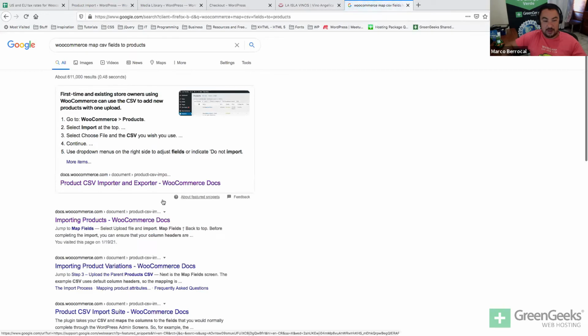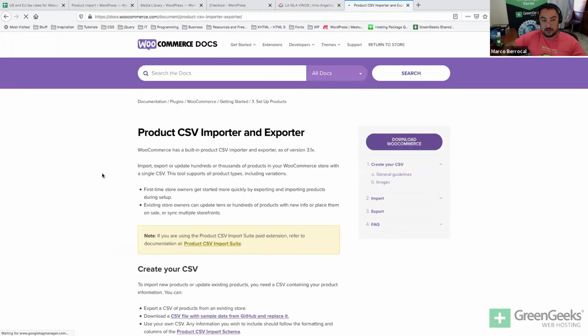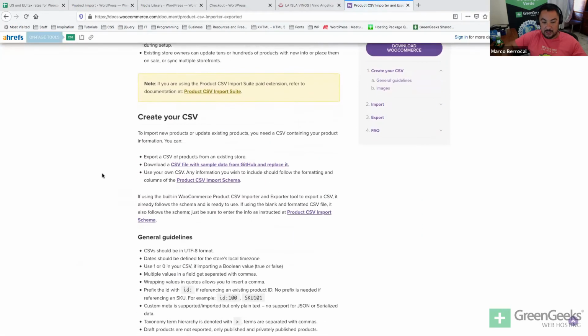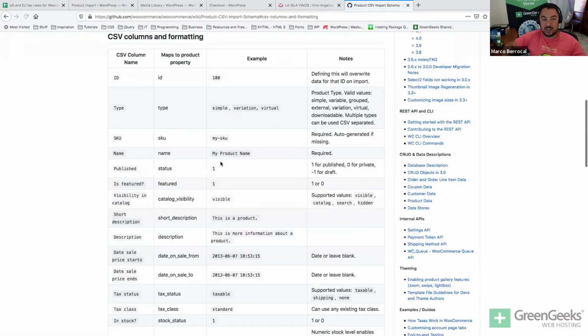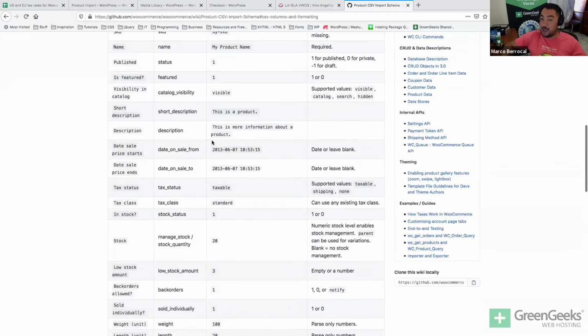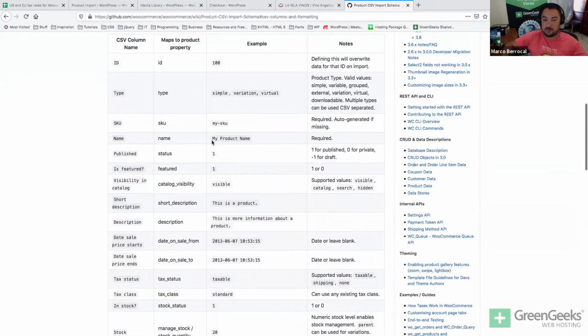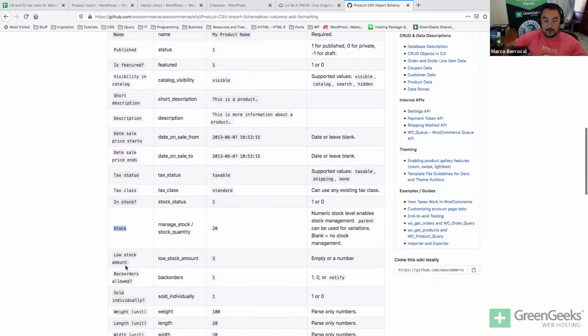If you Google that, it's going to go into the WooCommerce documentation and open that, create your CSV. And what you're looking for is the product CSV import schema. That's what you're interested in. If you click on that, it's going to open a GitHub link and these are the columns and what they map to. As you can see, there are a lot of them. I'm leaving most of them out, but you can definitely play around with this because you can define your taxes, the class, if it's in stock, how much quantity you have, low stock amount.